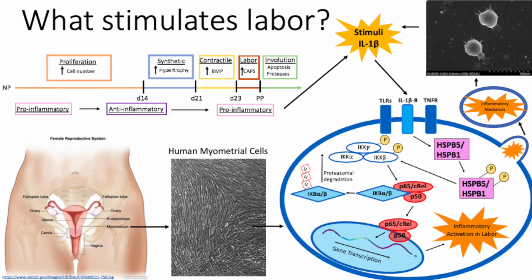This correlated with a downregulation of IκB, which is the inhibitor of NF-kappa B. NF-kappa B in this diagram that you see is the red p65-cRel p50 complex. So when this inhibitor of kappa B, IκB, moves away from this complex, it is allowed to enter the nucleus of the cell to start gene transcription for various proteins involved in inflammatory activation in labor.